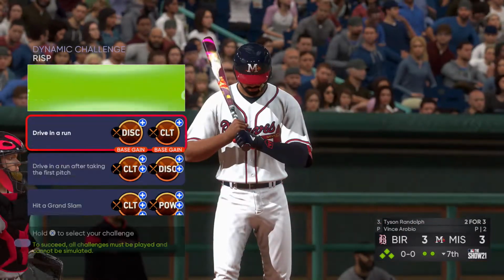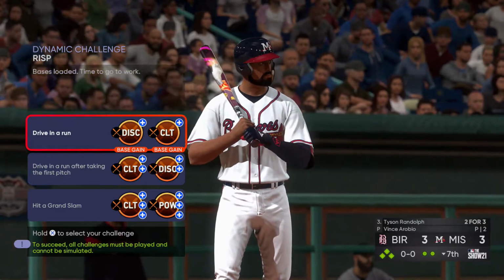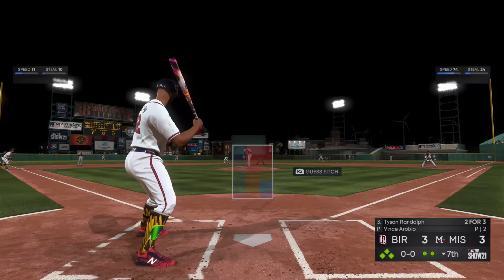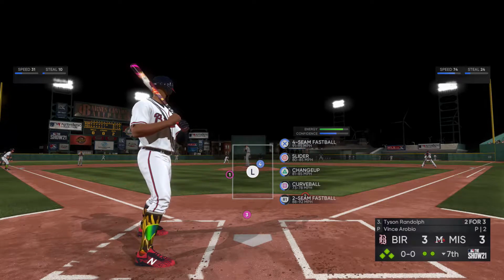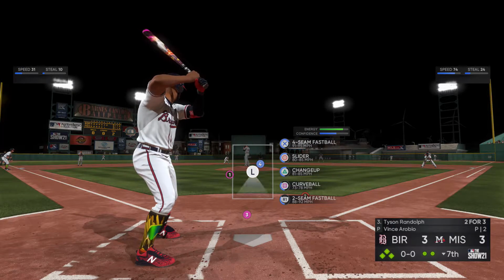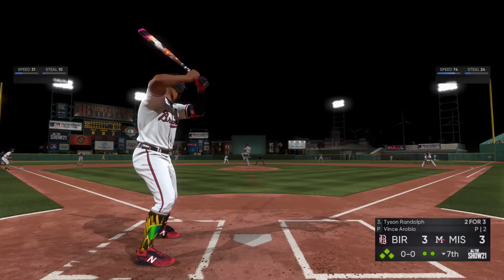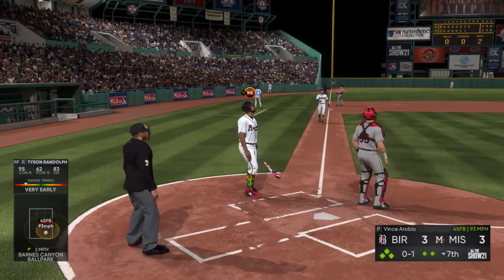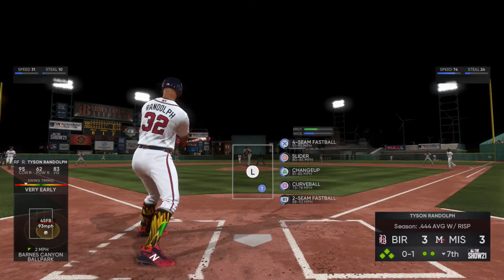Stepping up is Tyson Randolph, 2 for 3 for him so far, including a triple. Randolph. Fine, let's go right here. First offering on its way. Swung on, but it's pulled foul wide of third.